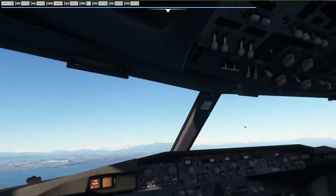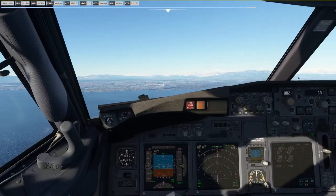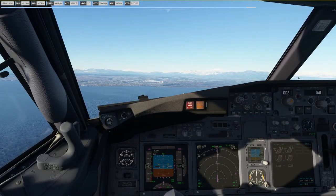Okay, the cabin should be secured by now. And here comes the glide slope.